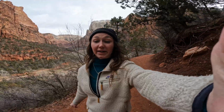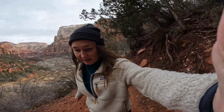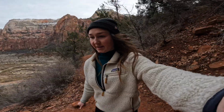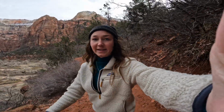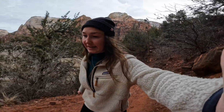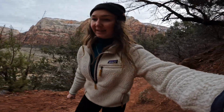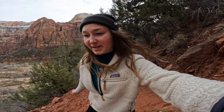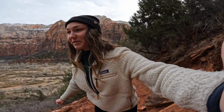It's a little bit muddier the closer that we are getting to the pools. Ooh, slippery, slidey. Oh, that sound though. That's when you know it's bad.